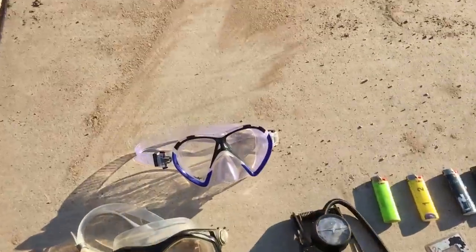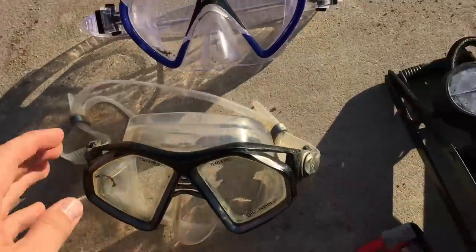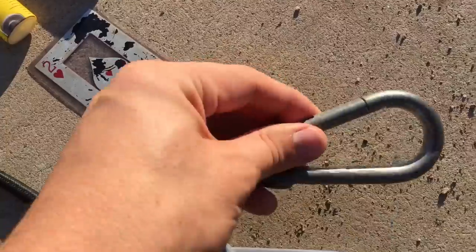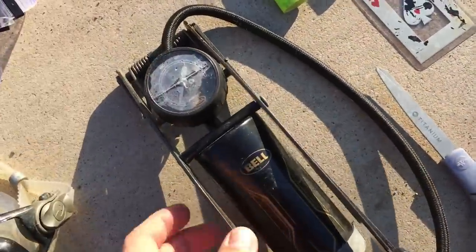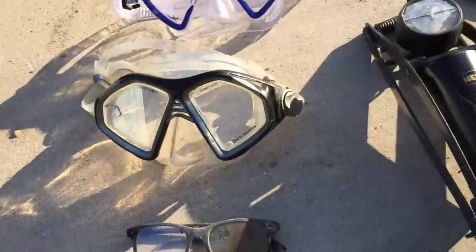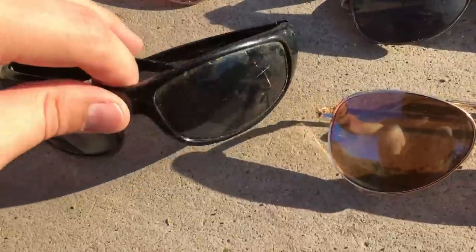So, starting from the back, we got a US Divers mask. This should clean up pretty good. Got four lighters, some kind of weird transparent playing card. Got one of those guys. My second pair of scissors from the river. Got a bike pump. And we got a bunch of cheap sunglasses. These are Panama Jack. Pretty good, I think, average.